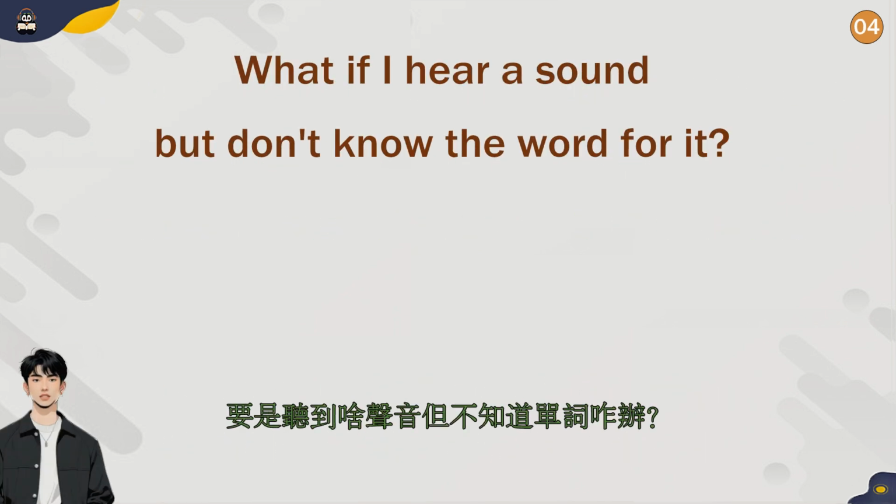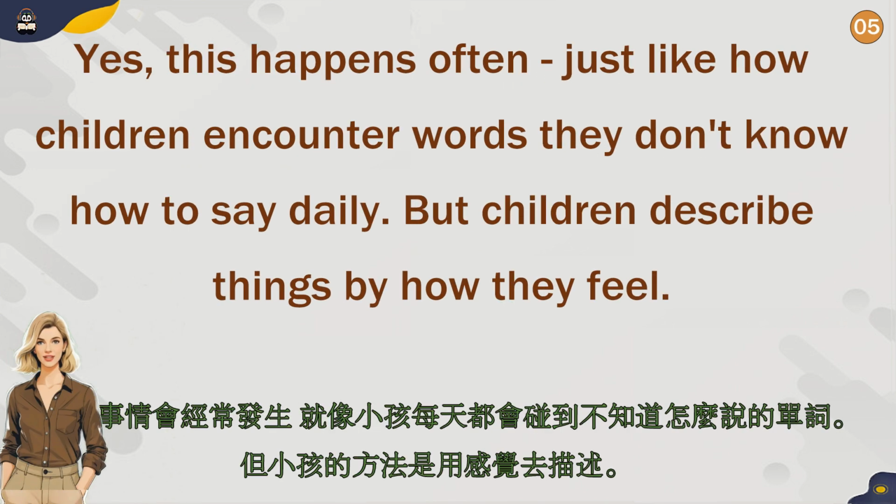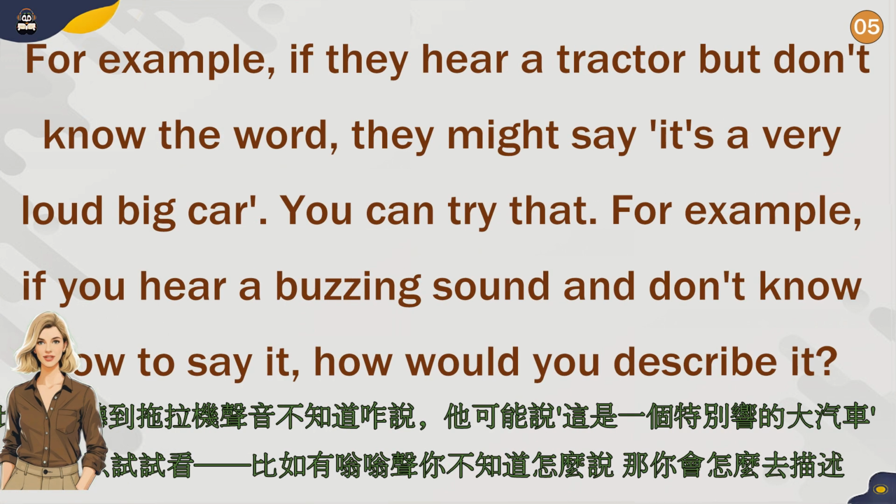What if I hear a sound but don't know the word for it? Yes, this happens often. Just like how children encounter words they don't know how to say daily. But children describe things by how they feel. For example, if they hear a tractor but don't know the word, they might say it's a very loud big car. You can try that.